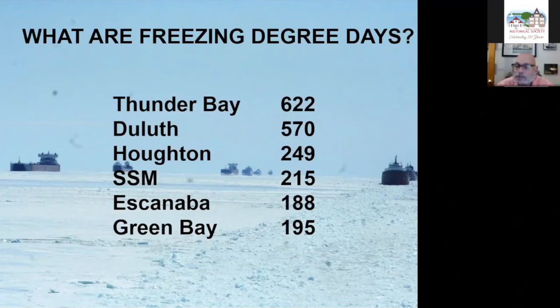125 freezing degree days typically is the tipping point, when the water temperature is at 38, where you're going to see the formation of ice. When that freezing degree day count gets to 250, we're going to start to see ice hinder commercial movements. When it gets to 325, your bays and your riverine environments are going to see almost a complete coverage of ice.